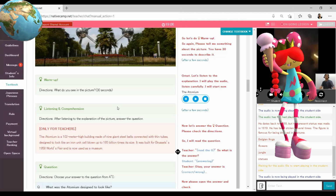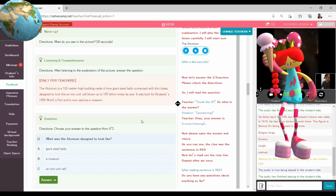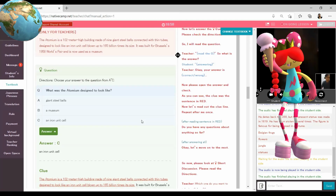Museum. Okay, now let's answer the question. I will read the question for you. What was the Atomium designed to look like? Is it A, giant steel balls, B, a museum, or C, an iron unit cell? What is your answer?